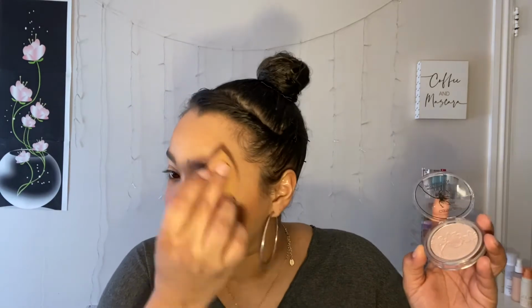And so I think they have one more shade, but the other shade isn't at Ulta. I believe it's on their website, so I'm not sure. But if you want to try this one, I do recommend. So yes, honey. All right, let's go with brows.